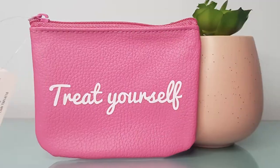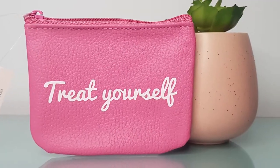Because I picked up a couple of 3 for 2 items, Superdrug gifted me this treat yourself little purse. It's just a little mini coin purse and it's quite cute. It's pink and it says treat yourself.